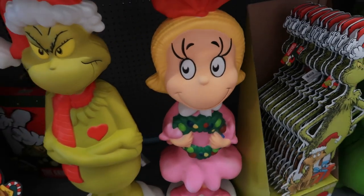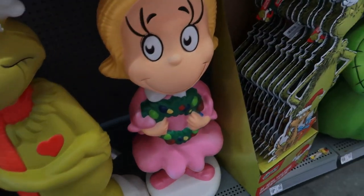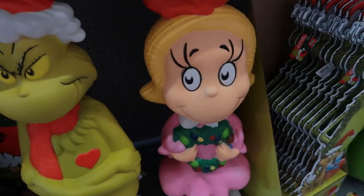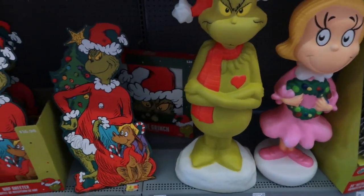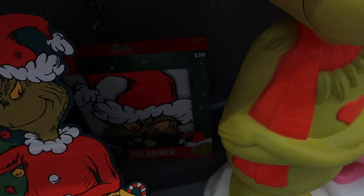Then we have some statues. We got the Grinch. And we have the girl. If I knew her name, I would tell you. I don't know her name. Both light up. You just got to plug it in. $44.